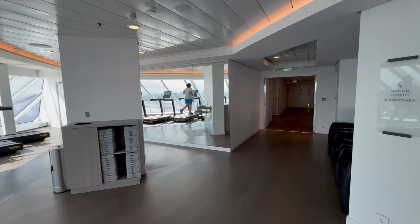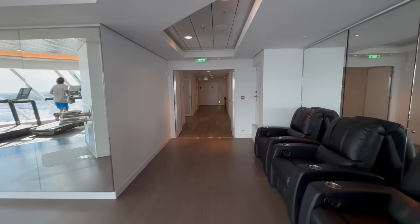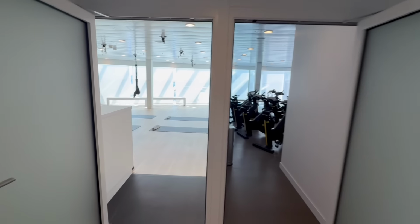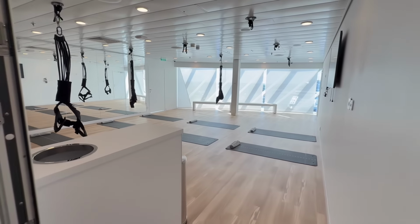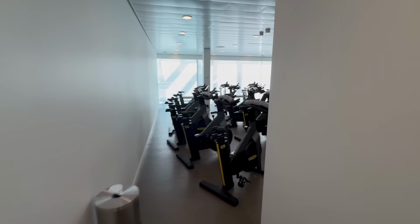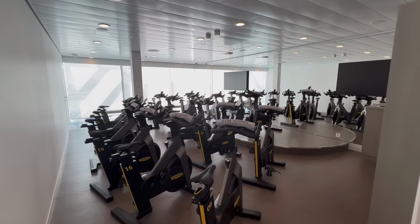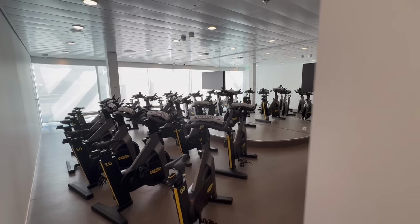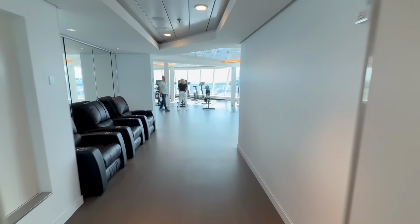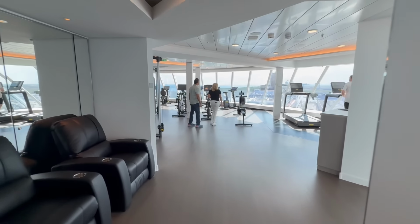Now towards the back here, we have motion studios. There will be classes sometimes in these studios. As you can see, there are bungee classes as well as kind of yoga mats in this one. And there are what I would say Peloton adjacent spin bikes in this motion studio. So check your cruise compass or your cruise planner to see if you have some of these amazing classes.